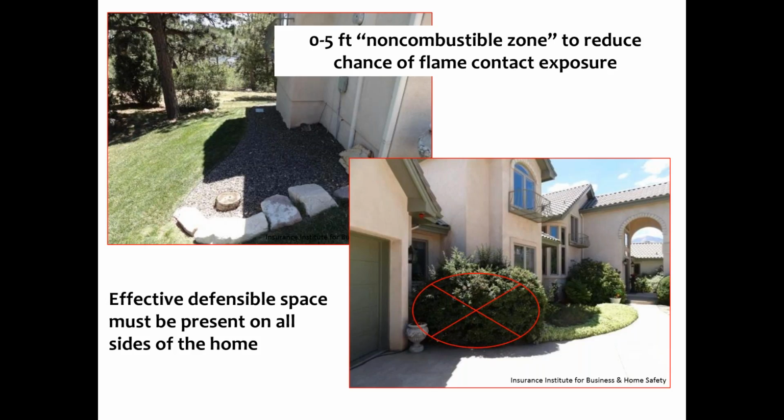So what we in the University of California and the Insurance Institute for Business and Home Safety are trying to advocate is a non-combustible zone immediately adjacent to the house, in a 5-foot diameter outside, so that can reduce the chance of flame contact and exposure, and it also can reduce the chance that vegetation will be ignited through ember exposures.